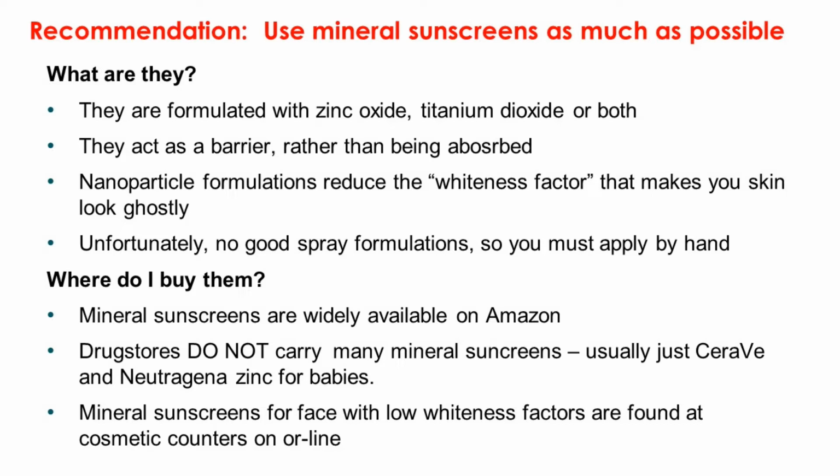So these are the sunscreens that are formulated with zinc oxide and titanium oxide. They act as a barrier rather than being absorbed. And many of them have nanoparticle formulations, which means they're formulated in a way that they do go on easier and they don't give you that whitish look.